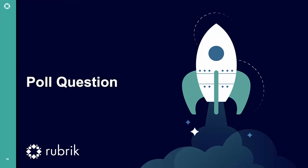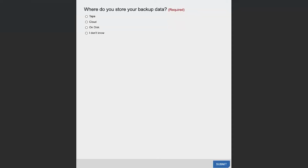We do have a poll question now for everyone out there in the audience. We want to hear from you. I've just brought up the poll that says, where do you store your backup data? Are you using tape, cloud, on disk, or not quite sure? So I'll give everyone a moment to answer this poll and share the results with you. And I'll go ahead and share the results now.